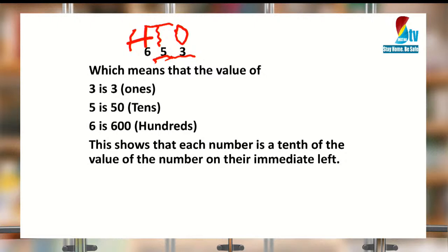And the last one is under 100. We have 6 under 100, which gives us the value of 600, which means that we have 100, 100, 100, 6 of them, giving us 600. This shows that each place is a tenth of the value of the place on its immediate left. Let us continue, dear learner.